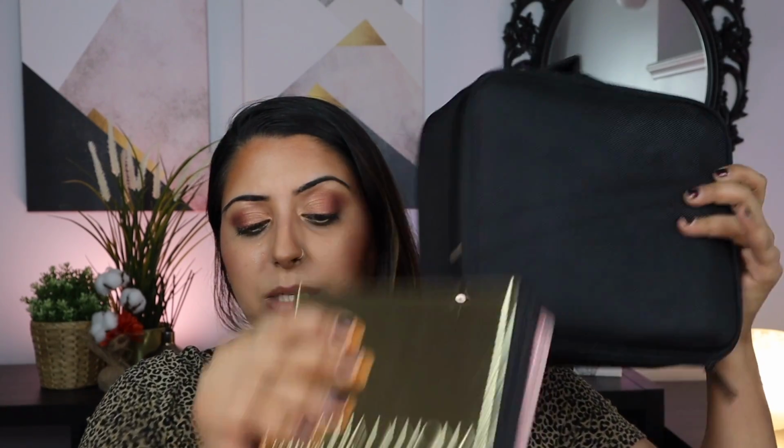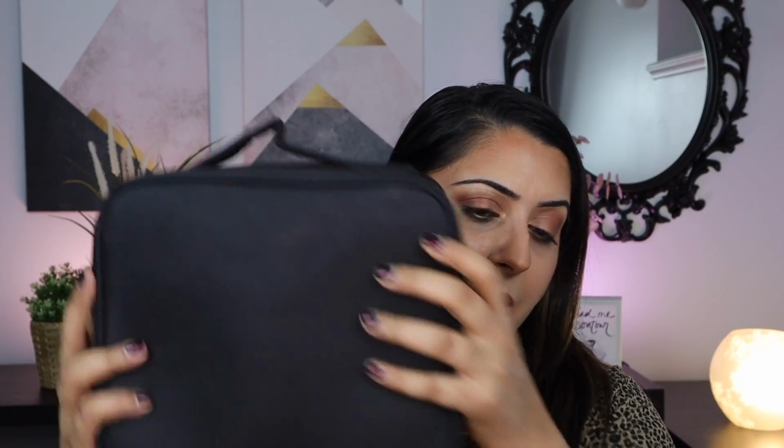Now, if I was flying, it would not have been as much product in my little train case. I probably would have just fit everything into here, and I probably wouldn't have taken any of these palettes because they don't really fit in here. They take up a lot of space. I would have taken a smaller palette in this little guy here, or I would have taken like my Natasha Denona minis, like a few of them. So let me know what kind of products you usually pack when you go on vacation. What are your favorite things to take with you?